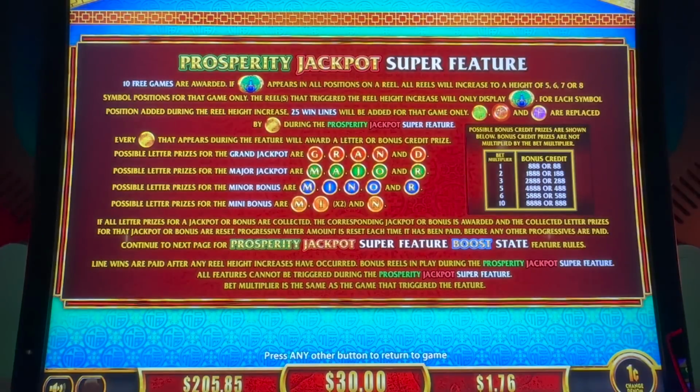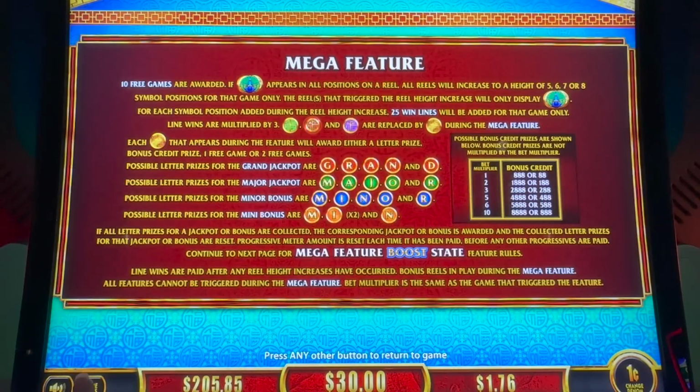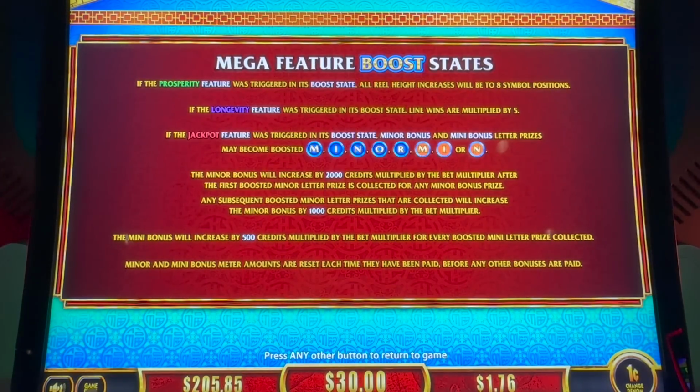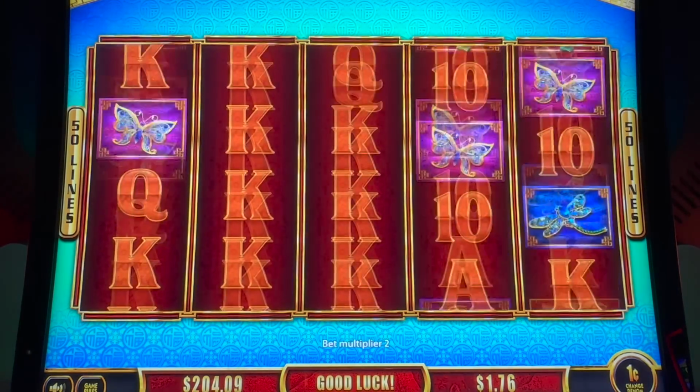Where's our symbols? Wait, hold on. Where's our dang symbols? There they are, yep. Okay. Nice one.